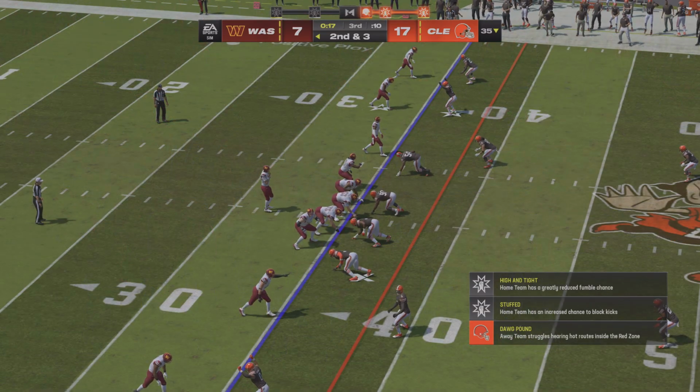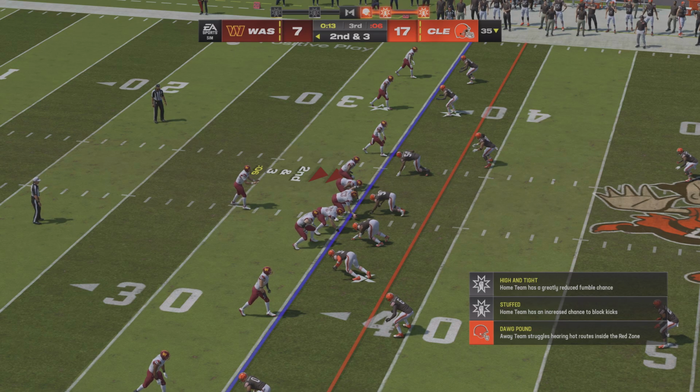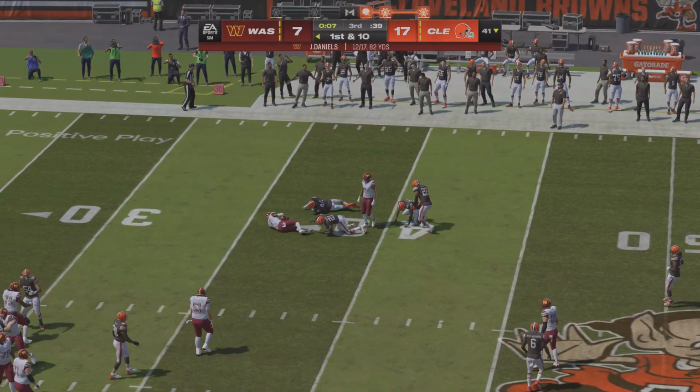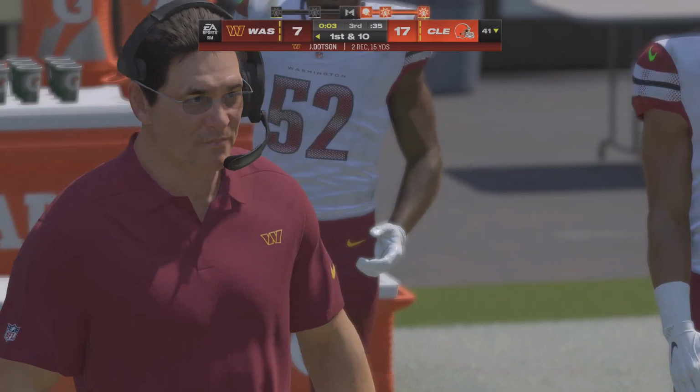From the 35, here's 2nd down and 3. Back to throw. Daniels. Out left to Dotson. 2nd catch for him today, and it'll wind up a 1st down.